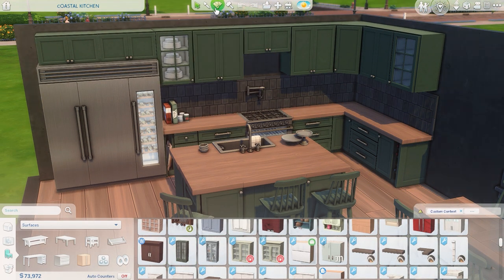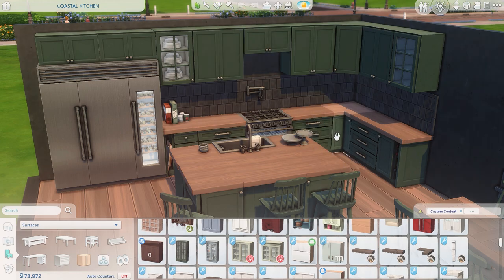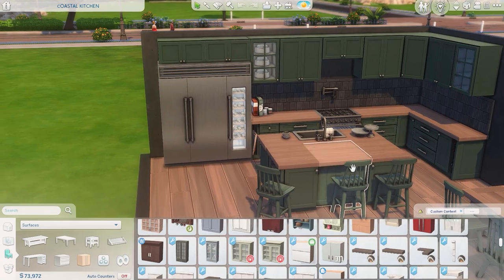This set is just adorable. It comes in tons and tons of different colors and swatches. You have your more basic colors here, some black ones, some colorful ones. It's so pretty. And there are two different variations of this kitchen. I decided to go with this really dark swatch because I think it's really pretty.